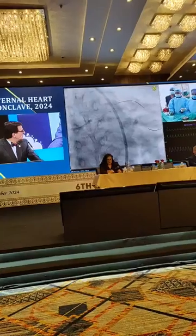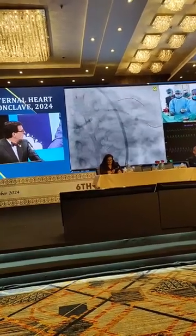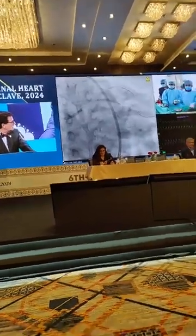We didn't see it opening very well here because of the interruption in the connection, but now we can see that it opens up very nicely.